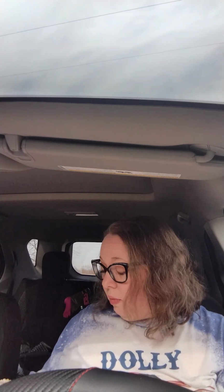If you all hear my cat, he has jumped on the windshield and is attempting to get in. He's meowing. His name is Meow. He's attempting to get into the car with me.